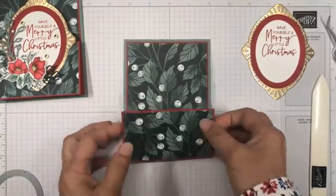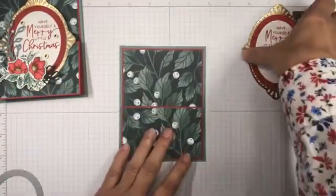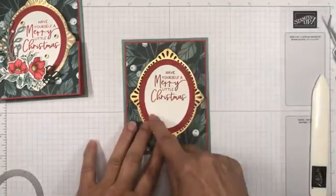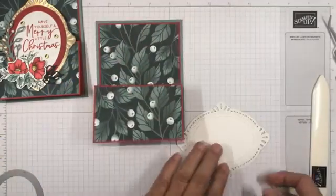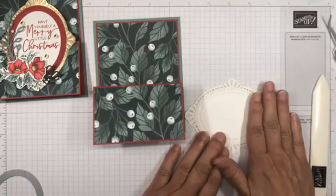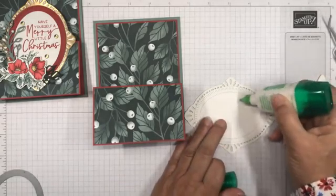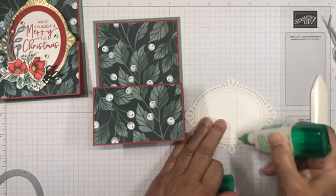All right, so I've got my designer series paper covering my easel panels. So then the next thing I'm going to do is attach my oval, and I'm just going to use liquid glue to attach that as well. I'm going to put the liquid glue on the lower part here. Just make sure that you've got the right side, this side is the bottom, and where this cutout and this cutout are, put the liquid glue down on this section, and come all around here.